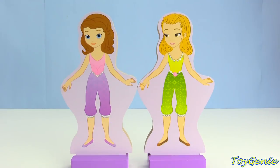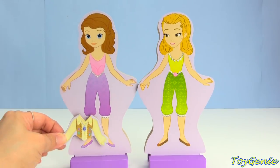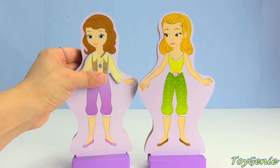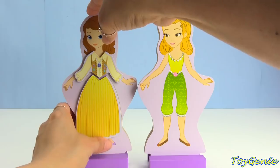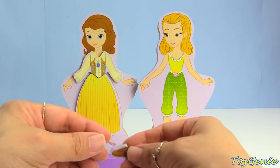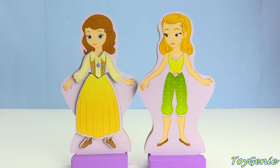Let's give Sophia a new outfit this time. Let's give her some shoes. Wait a second. These aren't shoes. This is a shirt. We'll put the shirt up on top for Sophia. And then we'll give her a yellow skirt to match. Super cute. And we'll give her some brown shoes. The brown matches the vest. There we are. And how about Amber?